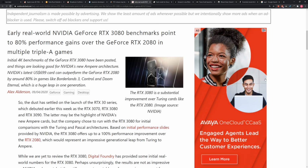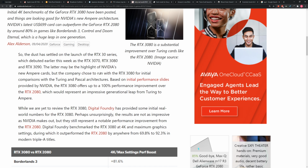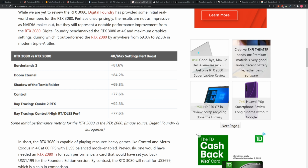We have some real-world Nvidia GeForce RTX 3080 benchmarks showing up to 80% performance gain over the RTX 2080 in multiple AAA games. These are 4K benchmarks on Nvidia's latest $700 card, and they were putting it up against the previous generation, obviously RTX 2080. I don't remember what the price of that was, but the suggestion here is that Nvidia hasn't really raised its price, which a lot of people are happy about, that the performance gains here don't come along with an increase in price to get those performance gains.